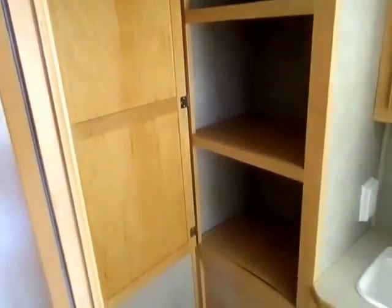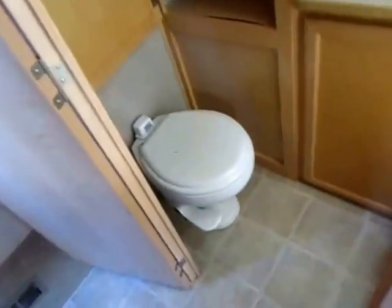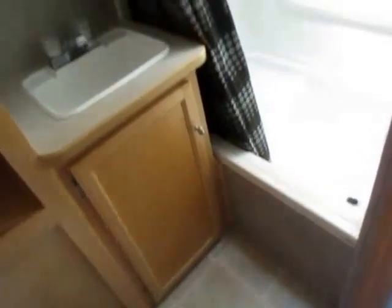Big linen cabinet here in the bathroom, which is excellent. And lots of leg room in front of the toilet, which is a good thing for taller guys like me. By and large, tub, sink, everything looks clean. Those are usually good indicator factors to me, whether or not someone took care of their investment. In this case, it does seem they did.